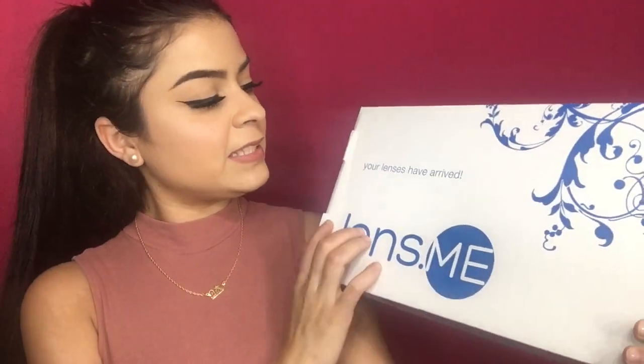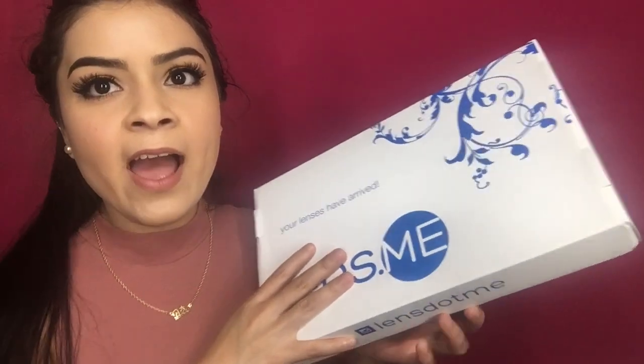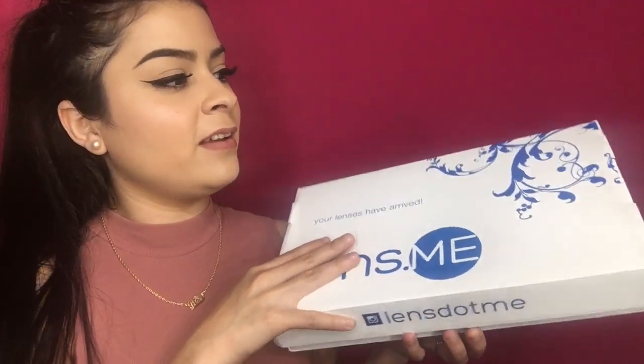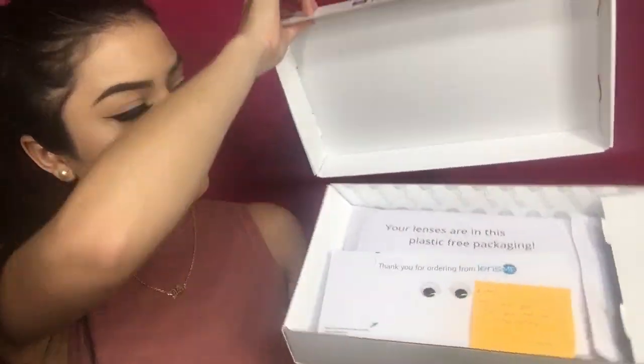So the package looks like this, and it says your lenses have arrived, and right here it says lens.me. And let's see, you guys, this is so nice. I love this packaging. Look how cute it is. Seriously, their packaging is so cute. And look, they have a little note. You guys, this is so amazing. I love this company. Let's see.